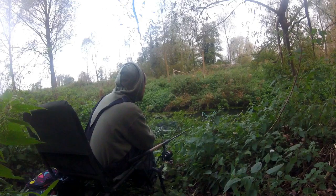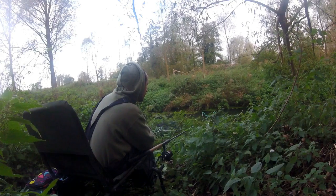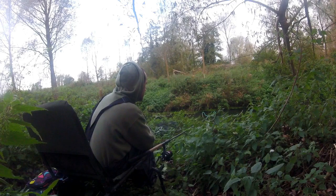Obviously, prime time was first light, just as dawn's breaking. Obviously that weir swim, that's a very deep run over the back there. You've got about 4 foot of water, so that was always going to be a good banker to start on. Then I moved into that second one with that raft swim. With a raft swim like that, you're always going to expect to get a bite out of there, especially that time of morning.